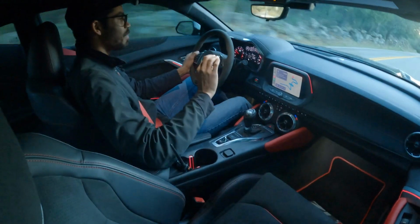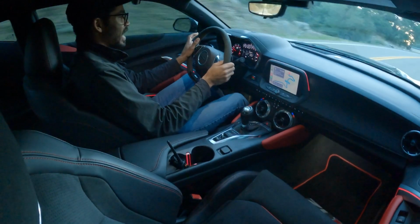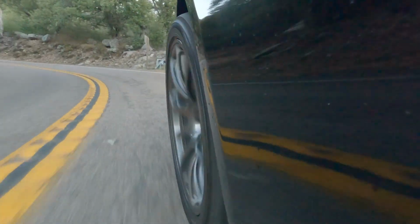Touring mode dampens it a bit. You know, it's a bit softer. Not a softer ride, but you get softer steering. The transmission tuning is a bit dampened. The shifting is far less aggressive.